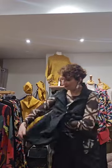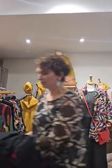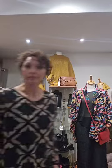So this mesh is a crinkled black mesh. It's a different fabric to the trousers, but it does work really well. And then you can see the little top in its own right.